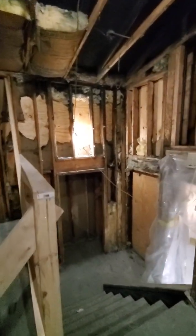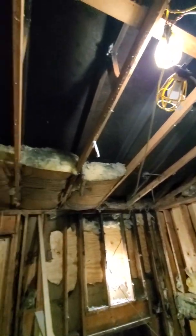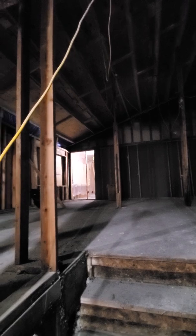Still a lot of this crap up here. Get a little better idea what that looked like. You can still see the charred timbers. I thought all that was gone. Obviously not. Okay, lights out.